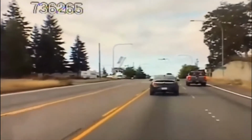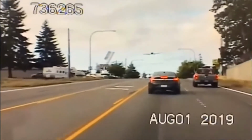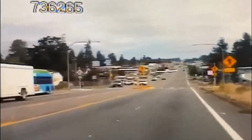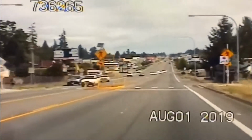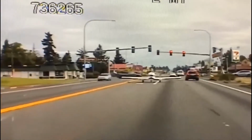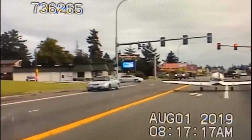A plane makes an emergency landing on a road right in front of a cop. Washington State Patrol Trooper Clint Thompson's dash cam captured the entire thing on video Thursday morning of a plane making an emergency landing on a busy street in Parkland. The plane's fuel system malfunctioned while flying to Yelm from Boeing Field in Seattle, but stopped perfectly at the traffic light on Pacific Avenue in Pierce County. Thompson and the pilot quickly pushed the plane into a nearby parking lot.